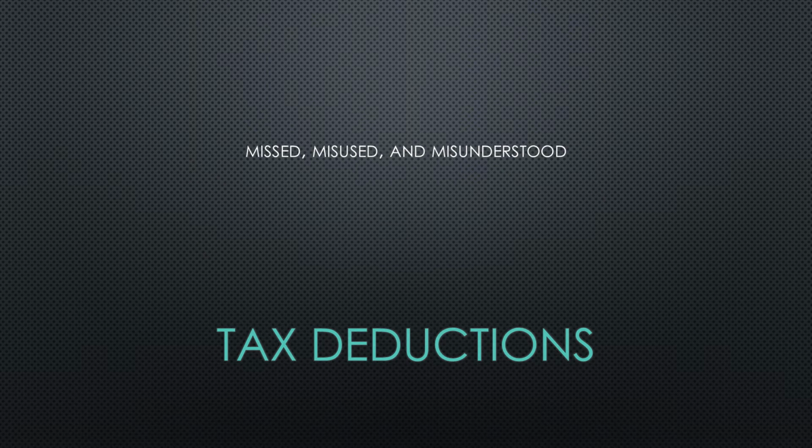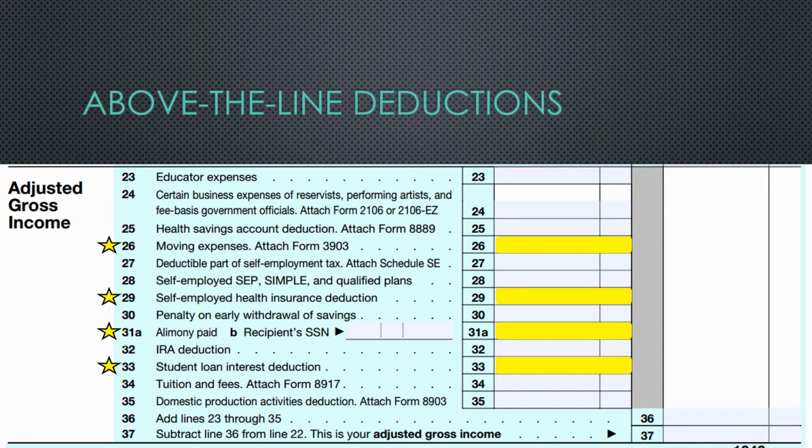Hi, I'm Jeff Lovell, a staff accountant with AA Accounting, and today I'm going to talk about some missed, misused, and misunderstood tax deductions. We're going to focus on above-the-line deductions. These are found on the bottom half of the first page of your 1040 and include moving expenses, self-employed health insurance, alimony paid, and student loan interest.